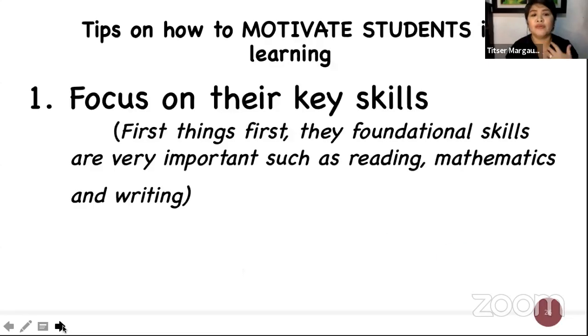First is focus on their key skills. So this can be very overwhelming to a lot of students, to all of us. So if it's overwhelming, you think that there are a lot of things that the child should be learning, then step back, take a deep breath, and think of first things first. Focus on their key skills. Their foundational skills first are very important, such as reading, mathematics, and writing. So how do we do this?